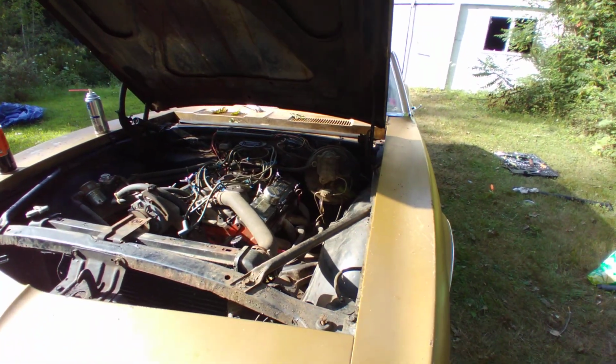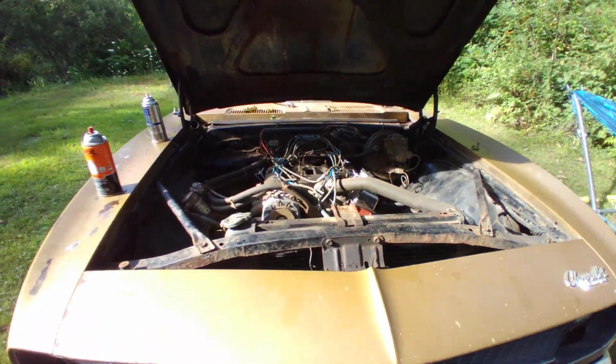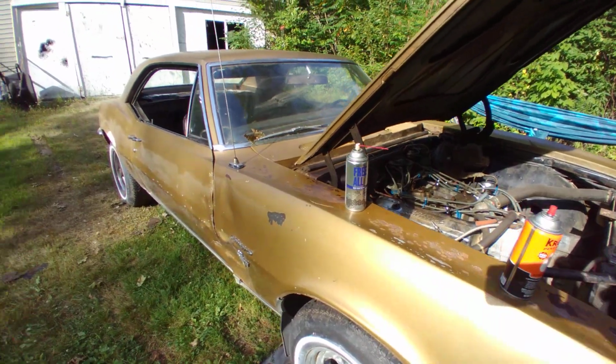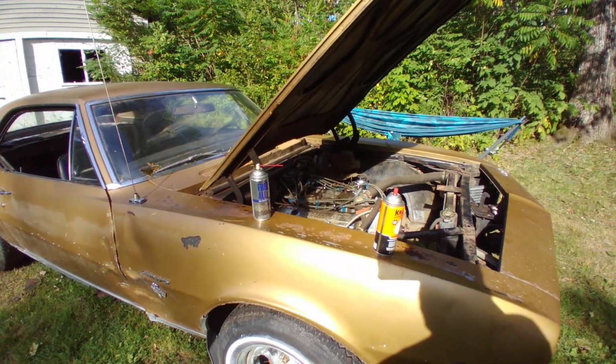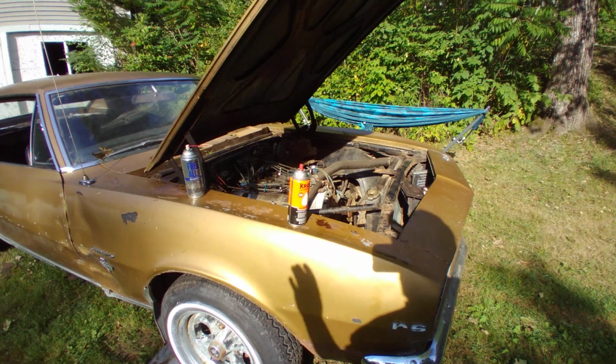So if we can get her unstuck, we can Vise-Grip garage this baby and get her going. I'd like to drive it just in the yard because it's really not drivable, but I'd like to get it going, move it around a little bit. It's a huge project. It's going to take years to restore, but a 67 Camaro is pretty rare, and I'll tell you why.